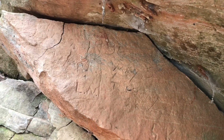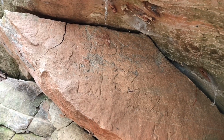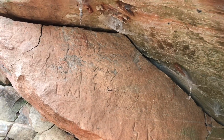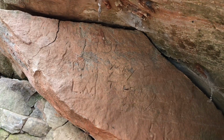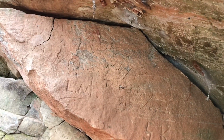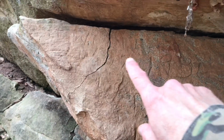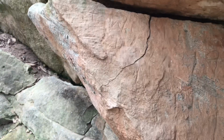Something that I've seen ever since we were kids when we come to this spot is previous landowners. It says 1936, May 5th, Tuesday, fair weather, and then a bunch of initials, stuff like that. Over here, barely see it. It looks like another date, but it's so worn. All I see is a 19.